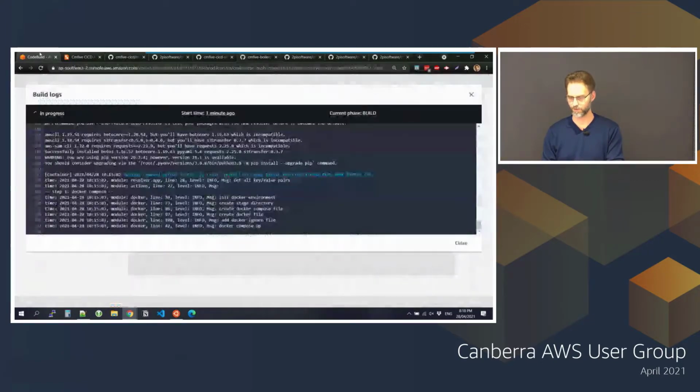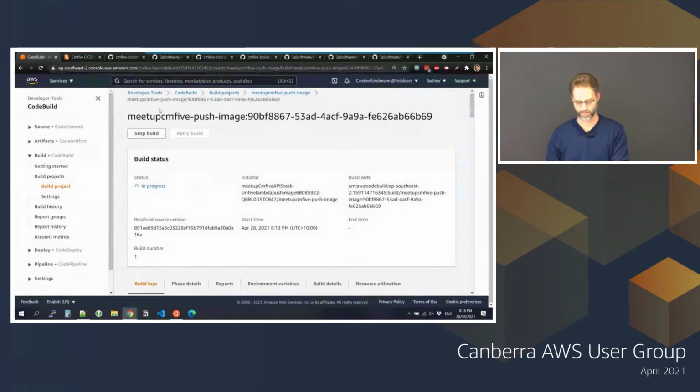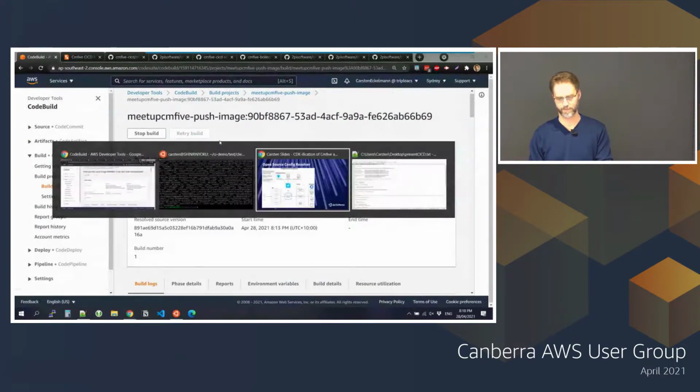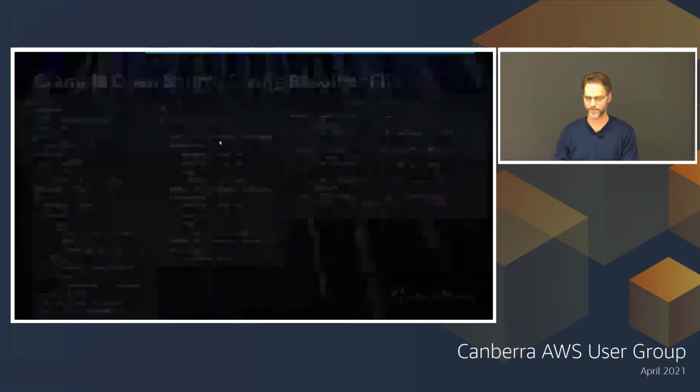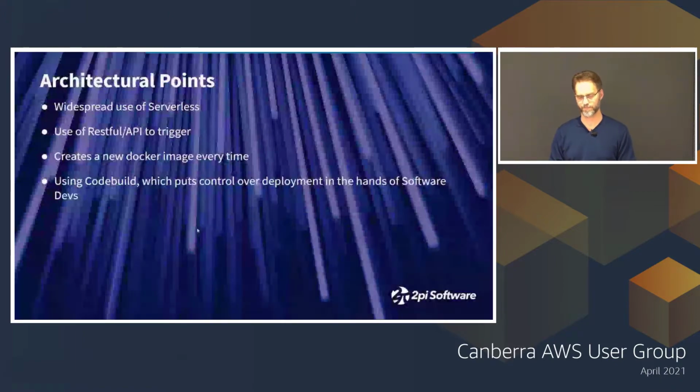So going back to my code build, I think it's still in progress. Going back to my slides. So what I showed you here, I have actually created a slide for that, but I think the idea is clear how we are going to use this.